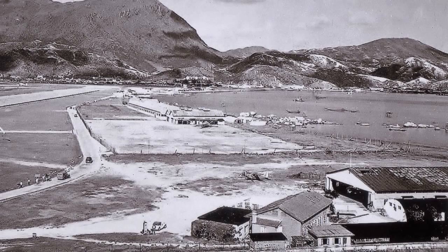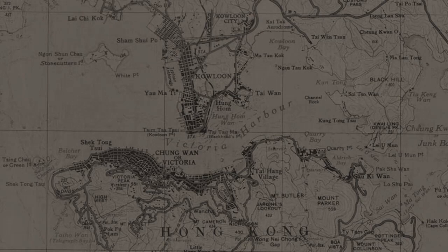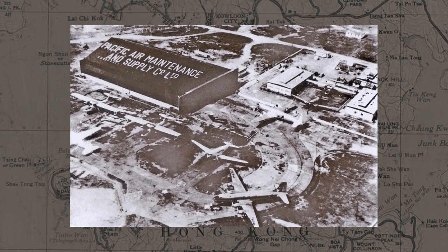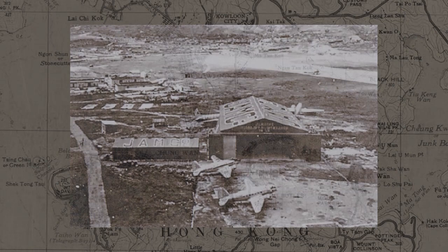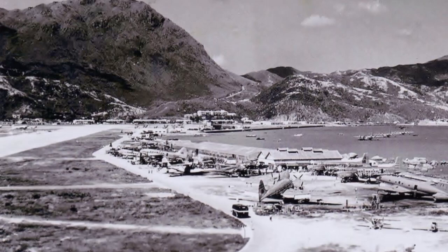Initially it was a simple grass strip runway with a flying school and a British military flying unit. In 1928, a concrete slipway was built for seaplanes. In 1935, the first control tower and a hangar were built. The first commercial passenger flight landed in 1936 from Penang, operated by Imperial Airways. The first tarmac runway, running east-west, was 457 meters long and completed in 1939.